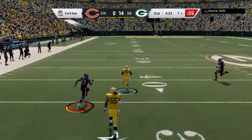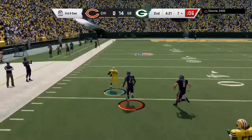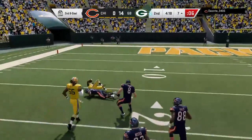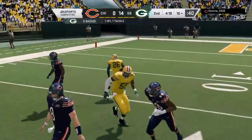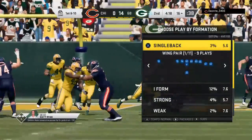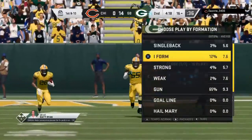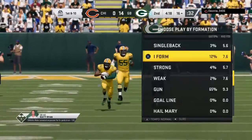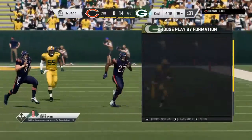Picked off by Darnell Savage. And they will finally stop him, but a great return gets that football all the way down to the 16-yard line. It's almost like you can see the look of frustration on his face. 4 interceptions last week. We talked about it all week. What did he do wrong? And another one here in the first half.